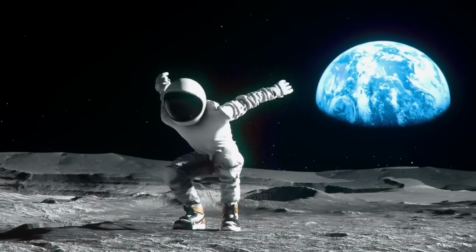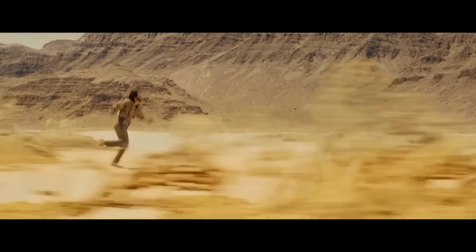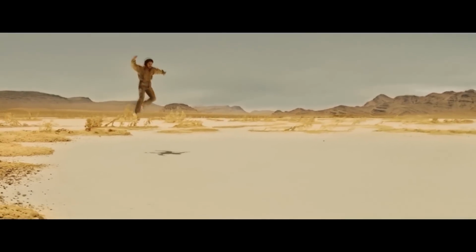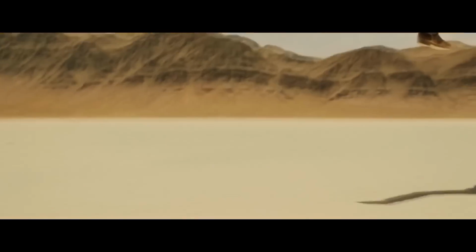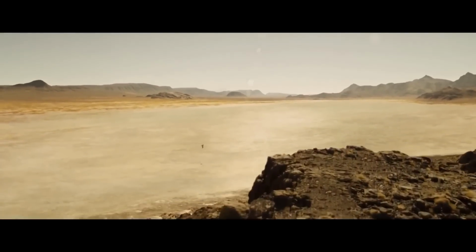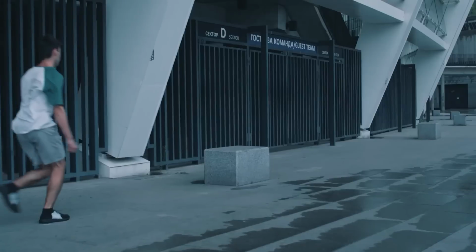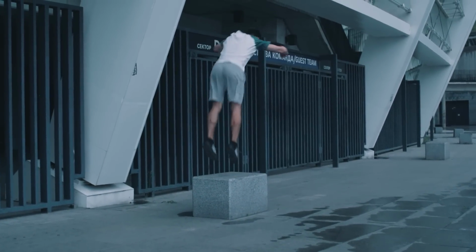Now, what about the opposite, a planet with super low gravity? Instead of feeling grounded and heavy, you'd feel noticeably light and buoyant. To get a sense of how low gravity might feel, think about the sensation of jumping on a trampoline. When you leap into the air, you experience a brief moment of weightlessness before gravity pulls you back down. Now, imagine if that feeling of weightlessness never really went away.